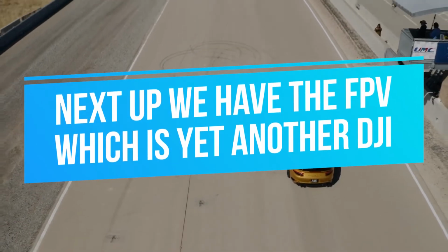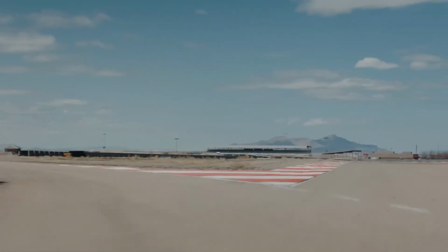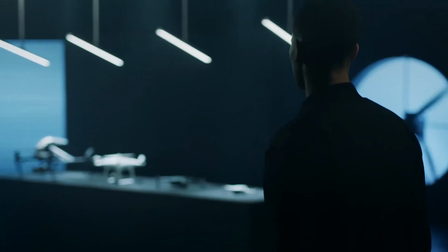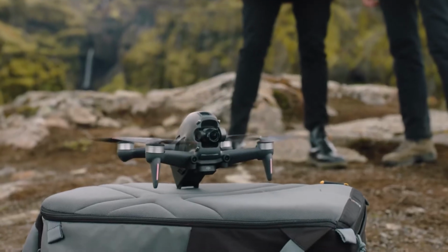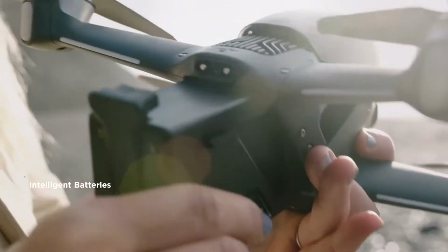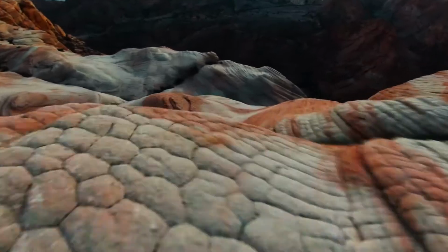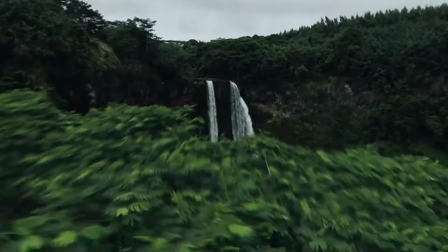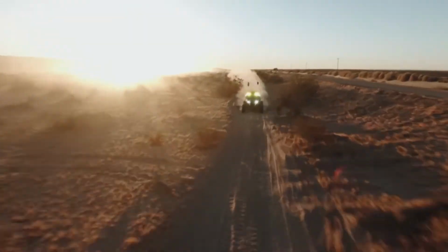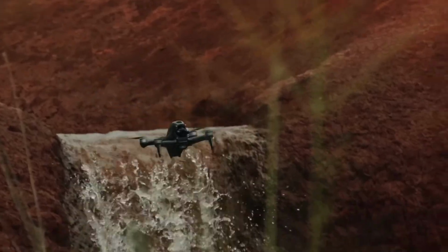Next up, we have the FPV, which is yet another DJI. The DJI FPV stands out in more ways than one. The sporting front LED lights and aircraft arm lights with customizable colors allow pilots to make their aircraft as unique as they want. Another great feature of this drone is the DJI FPV goggles. Through these goggles, you can feel the thrill of the immersive flight with its super wide 150-degree field of view, along with its ultra smooth view and HD transmission that's up to 120 frames per second.